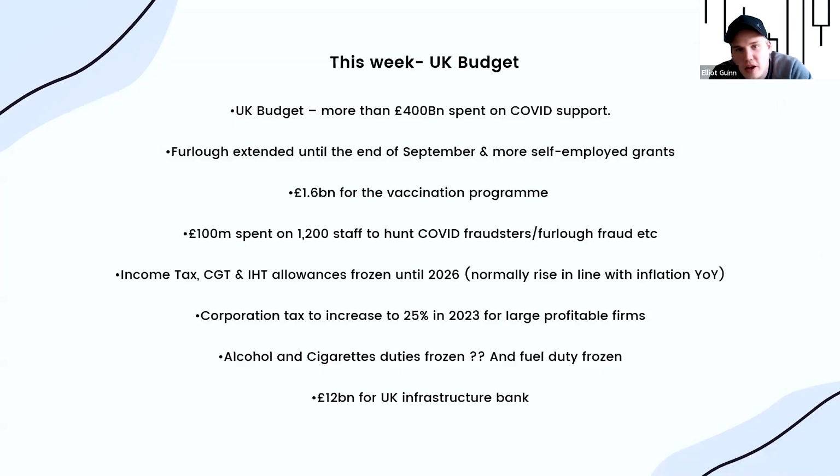So on Wednesday, we had the UK budget. Obviously, quite a big thing for the UK, especially to see how the government plans to react to what's going on with COVID and how they're going to hit us with all these tax rises in the future because they've spent all this money. Quite a lot of points from the budget, just picked out a few here. They announced they're going to spend over 400 billion on COVID support and recovery. Furlough has now been extended until the end of September, and they announced a few more self-employment grants.